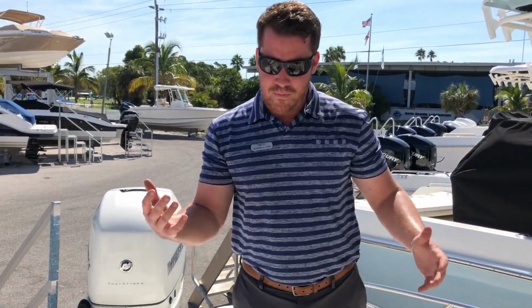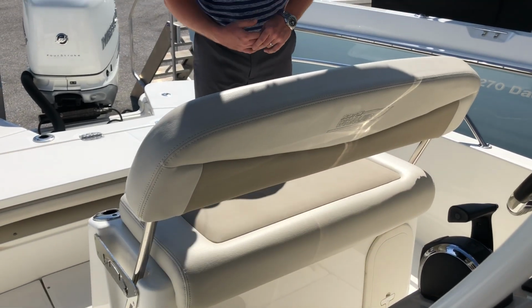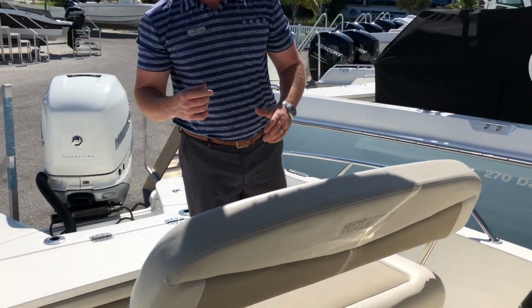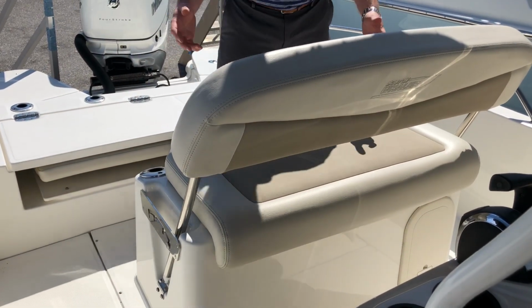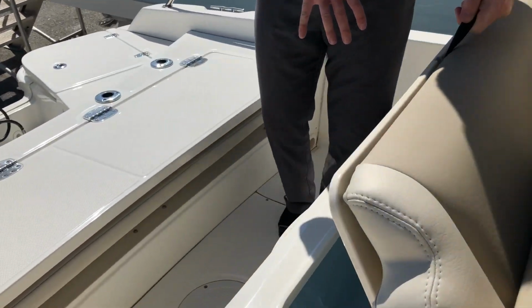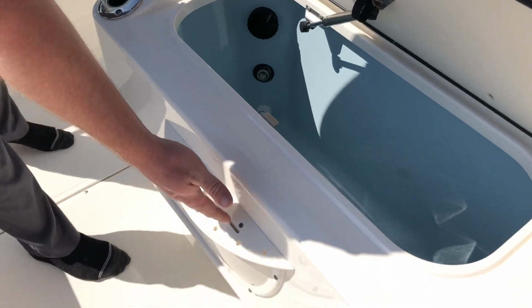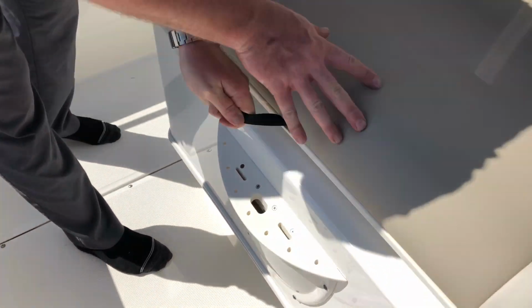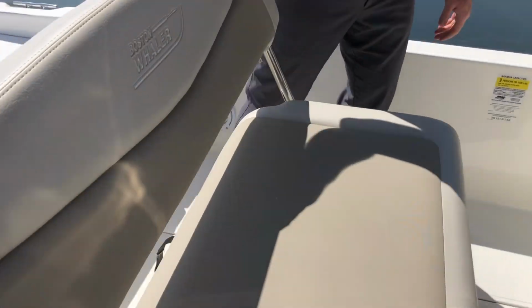Take another example. We're looking at a back and forth helm chair. You guys have seen these on boats for years, but Boston Whaler takes it and they do it just a touch nicer. You've got stainless rod holders in the corners. Of course, the hardware is stainless. You have a huge insulated live well underneath, which by the way is one of two on the boat. You've got storage for knives, you've got storage for pliers, and it's pretty easy to go back and forth with.